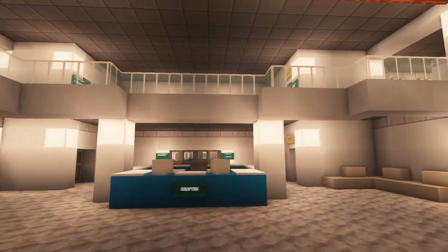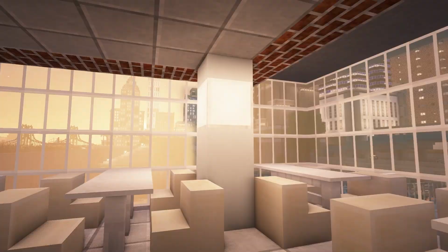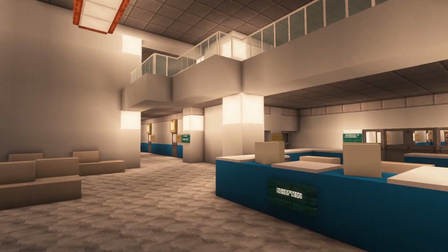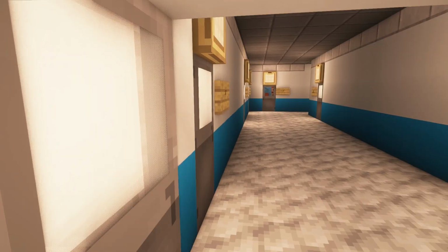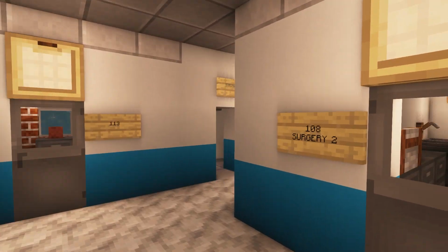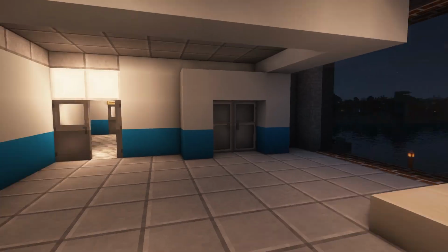So walking in here, we obviously have some reception, a lobby. To the right, we have a cafe or cafeteria. Some big open windows looking out at the water and the city. I'm not necessarily going to go through this whole hospital because it's pretty in depth, and honestly, I don't really remember what's in here. But yeah, we have some surgery rooms and an inpatient ward, I guess. I don't really know what you would call this.